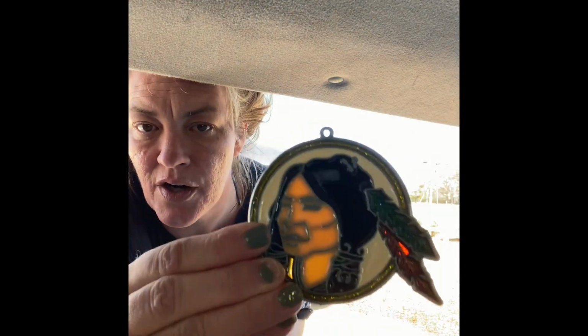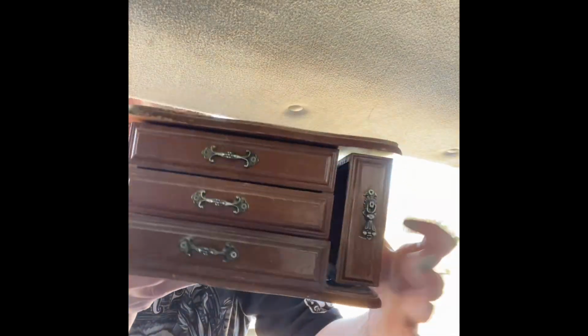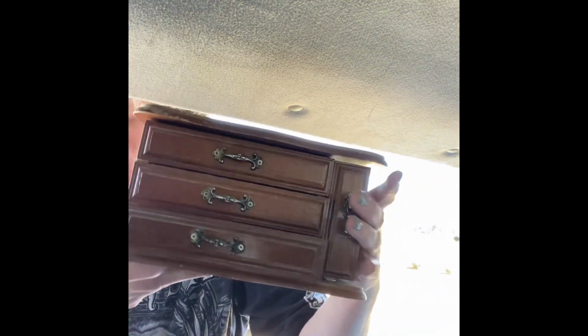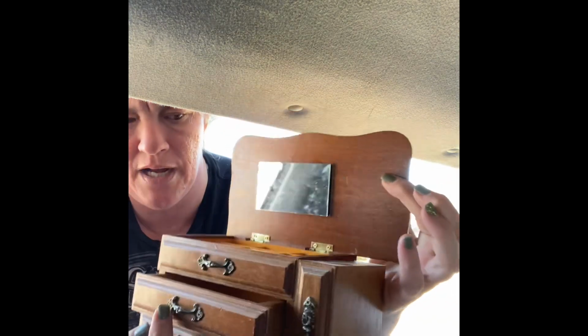Indian suncatcher, how gorgeous. Gloria Vanderbilt jeans. Oh, we're piling up in here. Nice jeans, brand new condition. I think they're straight leg. A little old wooden jewelry box, and the drawers. It was in nice clean condition, and I love that the top comes open.